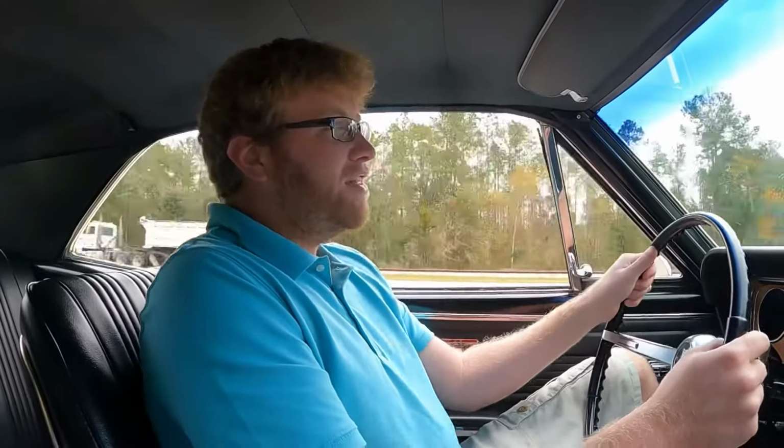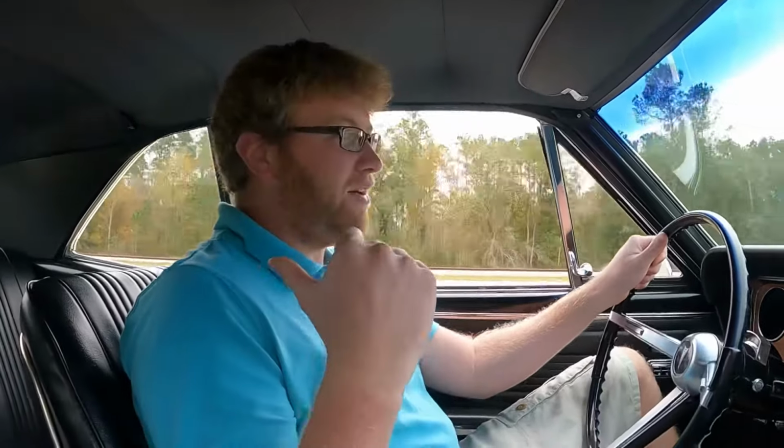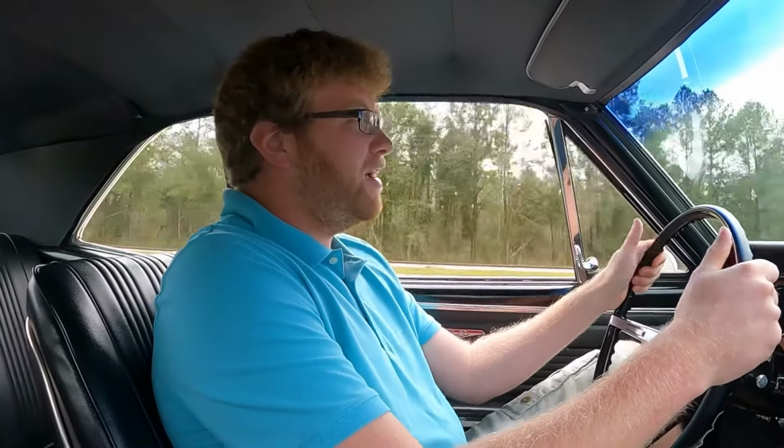And this car has plenty of power. And the owner told me it's got a highway gear in it, 250, right? Yep, 250 rear end. So we're going 50 miles an hour. We're turning 2,000 RPM, and it's just cruising. It's so nice. I'm gonna get on it a little bit.